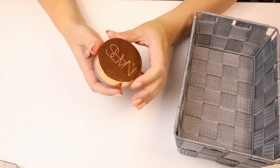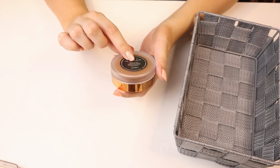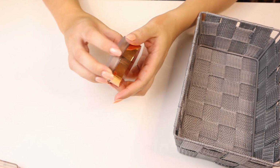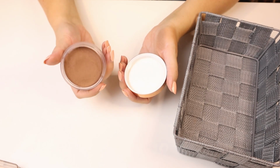And then the last of this basket, this is the NARS Laguna Sunkissed Bronzing Cream. In my last bronzer declutter, I was kind of thinking if I should declutter it, since then I've actually used it quite a lot.